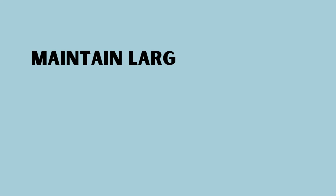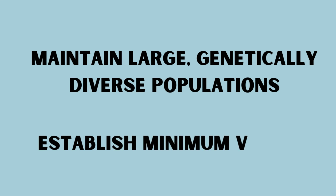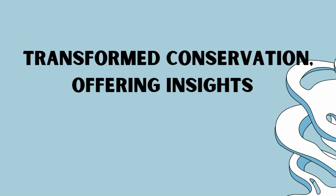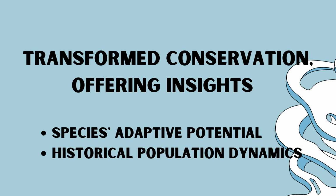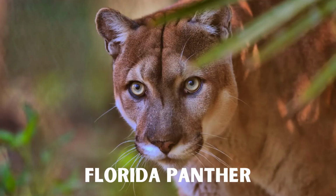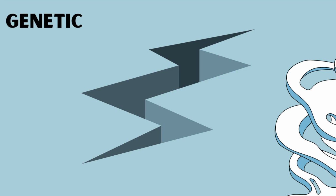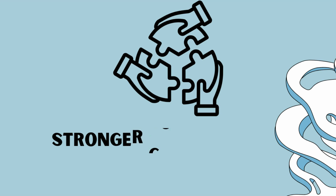To combat this, conservation efforts must maintain large, genetically diverse populations and establish minimum viable populations. Advancements in genomics and ecogenomics can transform conservation, offering insight into species' adaptive potential and historical population dynamics. For example, genomics helped save the Iberian lynx and Florida panther by reintroducing genetic diversity. However, a gap remains between genetic knowledge and its application in conservation.